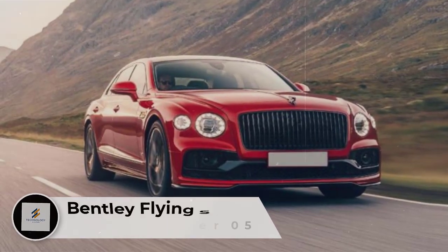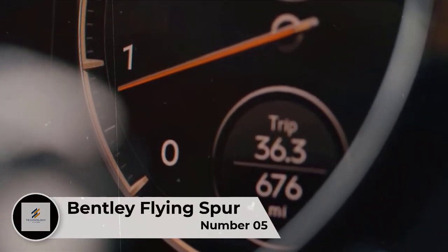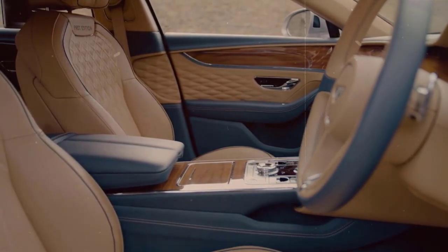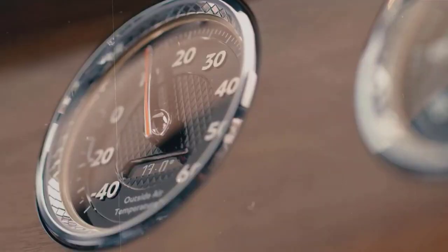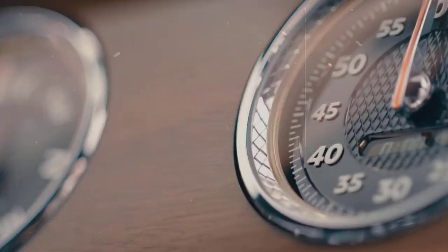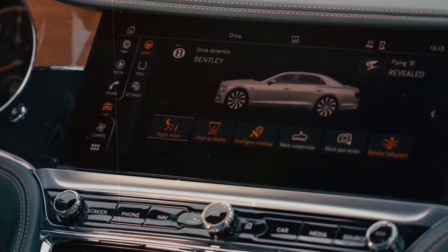Number 5. Bentley Flying Spur. The Flying Spur represents a combination of performance and luxury that should be impossible. For rear seat passengers, it offers an exquisite limousine-like experience, characterized by generous legroom, unrivaled comfort, and intuitive passenger technology. For the driver, meanwhile, it delivers the power and agility of a high-performance grand tour, thanks to its innovative chassis and powertrain engineering. The new incarnation of Bentley's Flying Spur boasts an interior to die for.